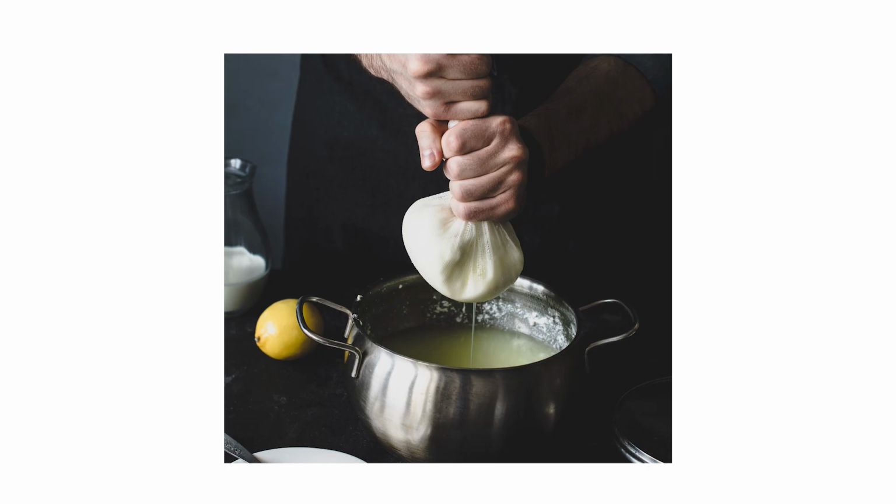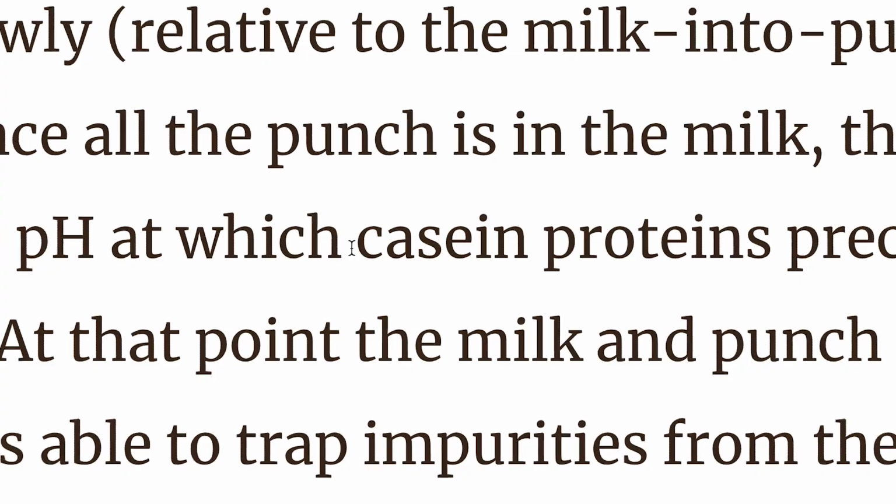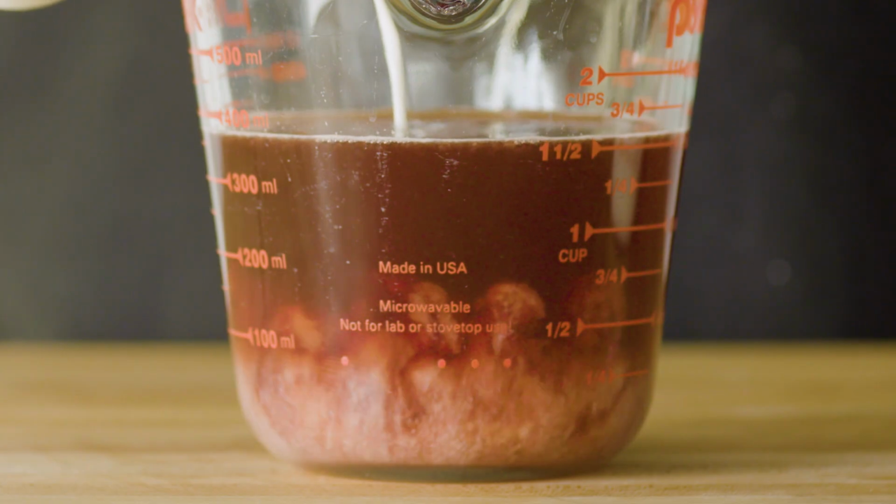If you've ever tried to make quick ricotta cheese at home or left a gallon of milk in the fridge for too long, you've seen milk curdle. In both of these instances, it's the result of casein proteins aggregating when the pH drops and the mixture becomes more acidic. When milk is combined with an acidic cocktail, the casein clumps in the exact same way. And when they do, a really cool thing happens. They trap a lot of stuff.